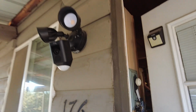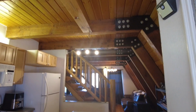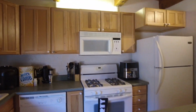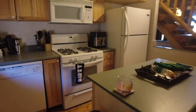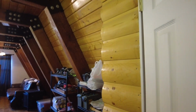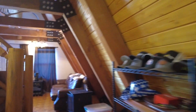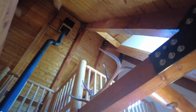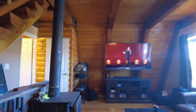It is monitored by a Ring security system. And then when you come inside, we've got our kitchen immediately here. And then we've got an island. We've got lots of space over here for storage. And then right off this side, we've got more storage, coat hangers, whatever you want to put in there. And then as we come into the living room, we've got wood cut beams all the way throughout the A-frame, all the way up. Super cool. The wood stove is right here.